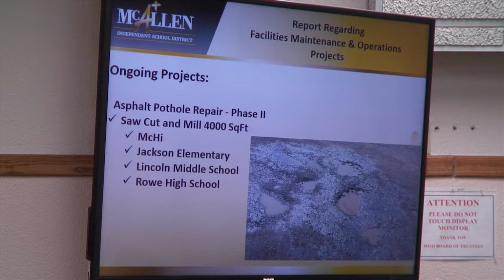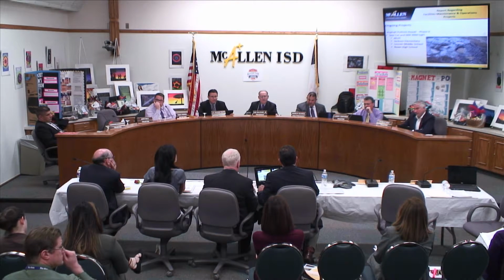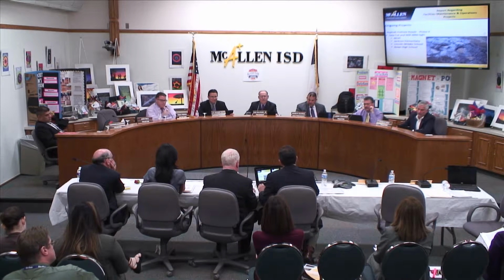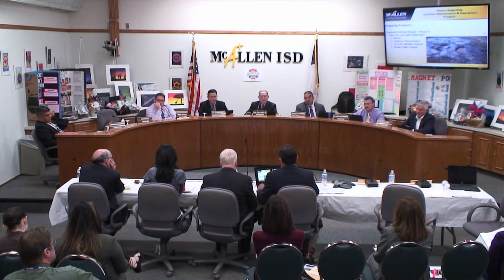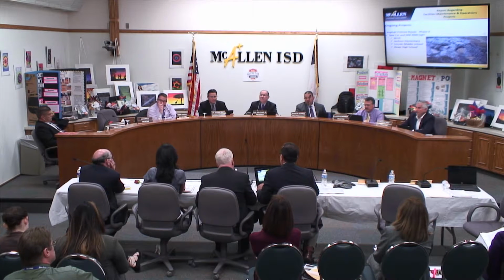Is that parking lots, or is that streets, or what is it? It's all encompassing. Wherever the bigger problems are is what we're hitting, and then they'll saw cut that out and replace it. So it's on streets, and we do have a paving project scheduled here we'll get to in just a bit. Okay. Doc, before you go any further, the paving project, does that include Morris?